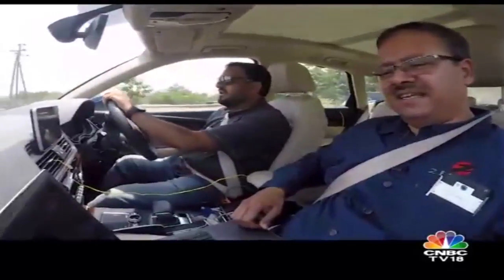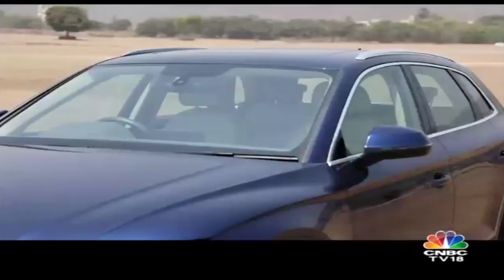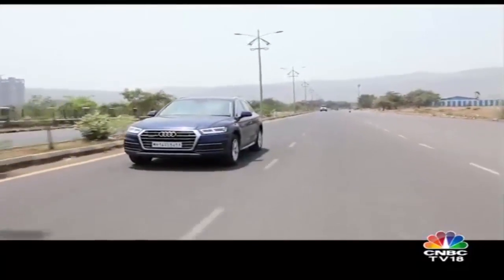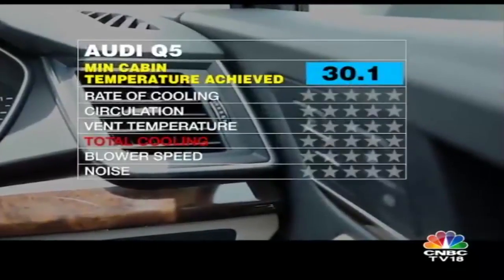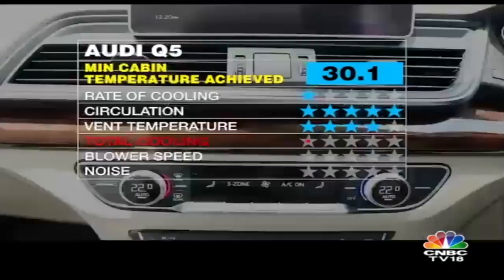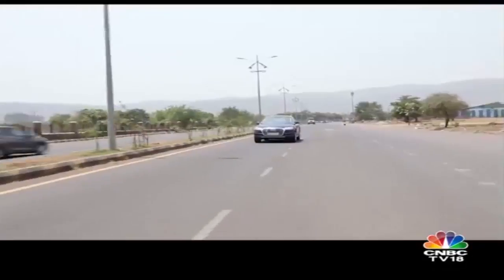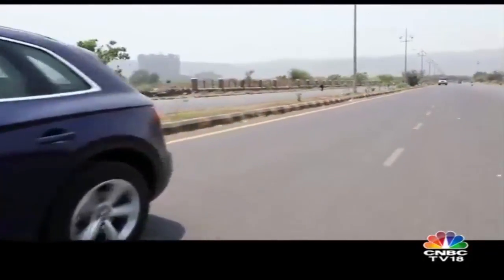Nice bright upholstery in here, but you also have this big panoramic roof, and we've already seen in the Tiguan as well with the big panoramic roof, cooling does take a lot of time. The mix of materials did retain heat for longer, affecting the time taken in cooling the cabin. However, simple yet effectively designed louvres and a low vent temperature made the cabin quite a pleasant place to be in. But where does it stack up in the final results? Let's take a look at the final score sheet.